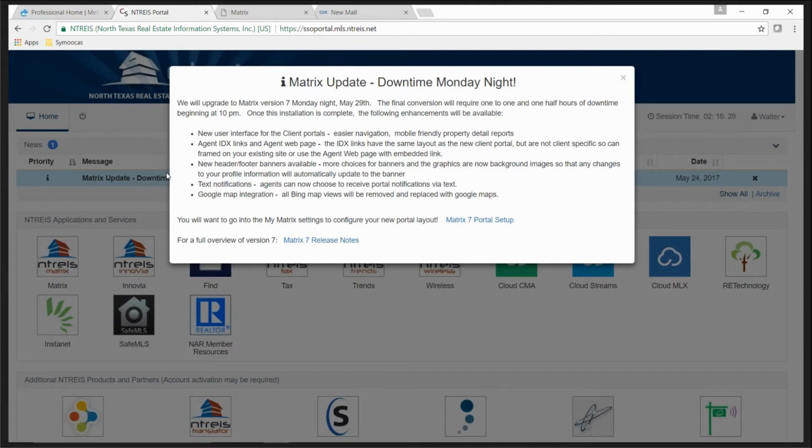So one, you'll be able to now get your IDX links directly from Matrix. You won't have to go to Inovia. So if you already have an IDX link, understand that you're going to have to go and get new links coming soon on May 30th for your websites. Also, what's really cool is there's going to be way more options for your banner, basically your header and footer. So you'll have more customization options there. The really nice thing is you're going to be able to actually edit your contact information. So instead of having to go back and forth from your Metrotex account or contact membership, you're going to be able to do all of your hands-on editing of your contact info.